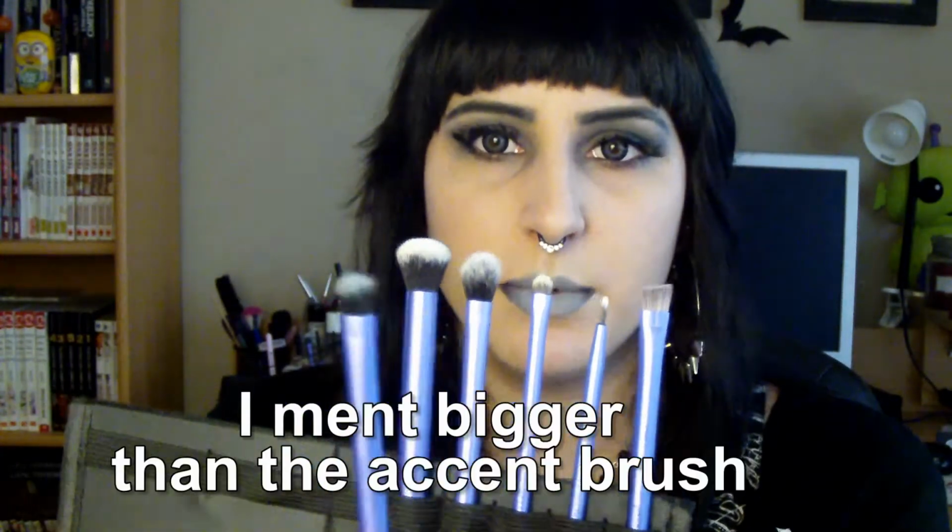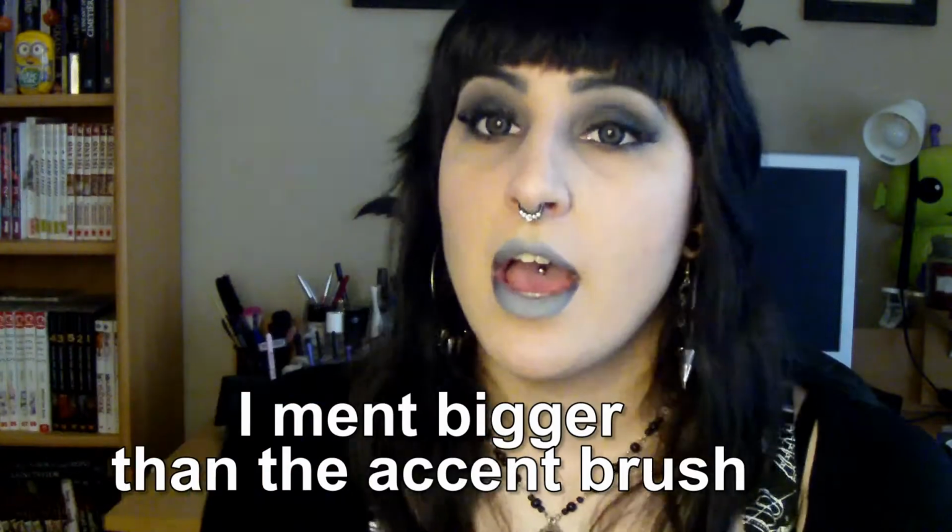Then I got another starter set, and you've already seen this. This is my second one, and I actually got this brush as an extra, and this is called the shading brush. And as you can see, it is smaller than the base shadow brush, but still bigger than the fine detail brush, and it's actually perfect for my crease. So what I do most of the time is I apply my base color with one of these brushes, and then with this shading brush I will go in and put some darker eyeshadow in to deepen out the color, and I really love this one.